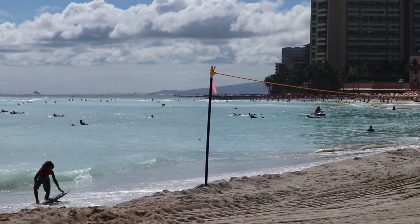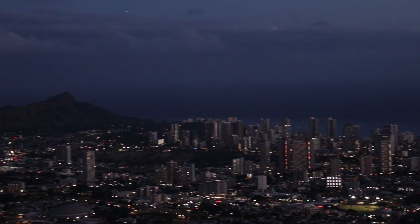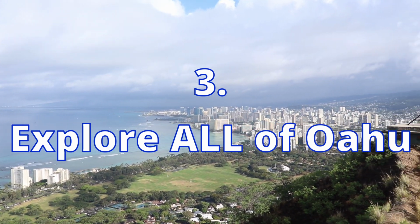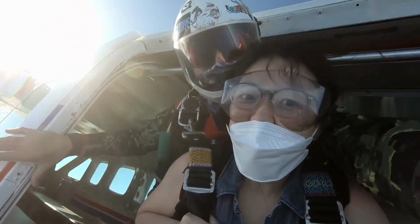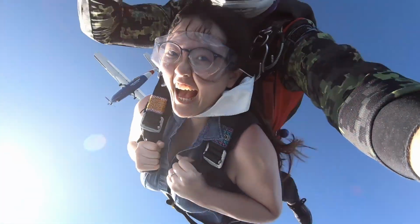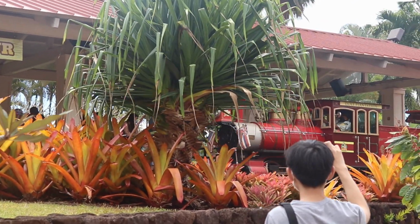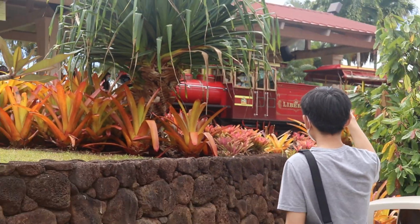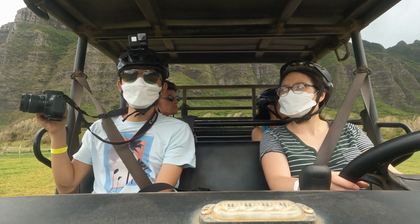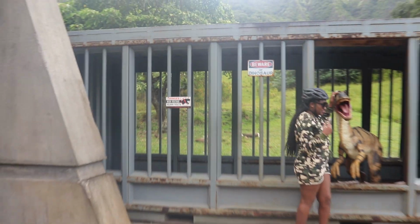Oahu is the home of famous Waikiki Beach and Honolulu, Hawaii's state capital. That being said, don't ignore the rest of Oahu just to stay in Honolulu and Waikiki. There are tons of activities in the North Shore, like skydiving, snorkeling, and hiking. More on that later. Traveling with family? Dole Plantation will be a fun theme park-like visit. Movie nerd? Visit Kualoa Ranch, the shooting location for many movies, most notably Jurassic Park.